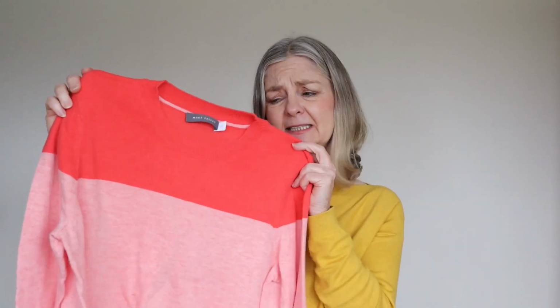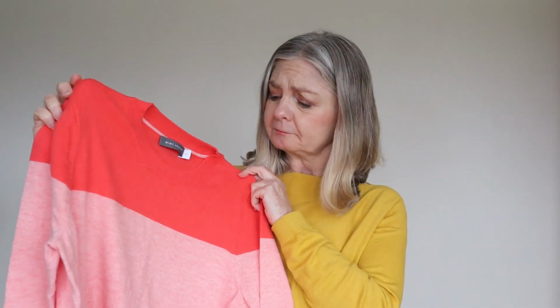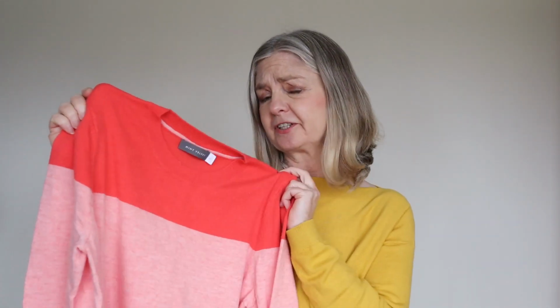So, as my colleagues will see me in this across the computer. So yes, Mint Velvet, peachy pinky colour jumper, appropriately for February. February can be warmish, not just chilly, it can be warmish.